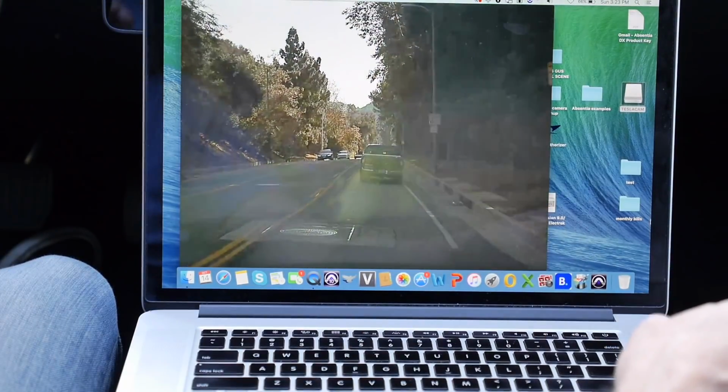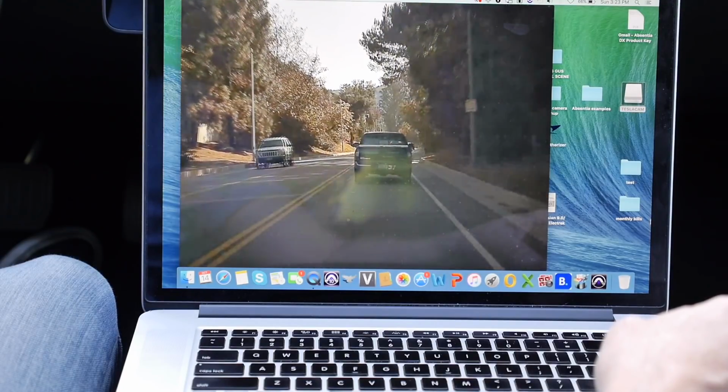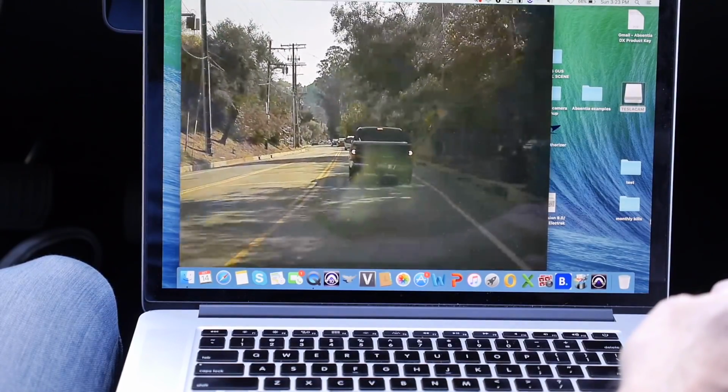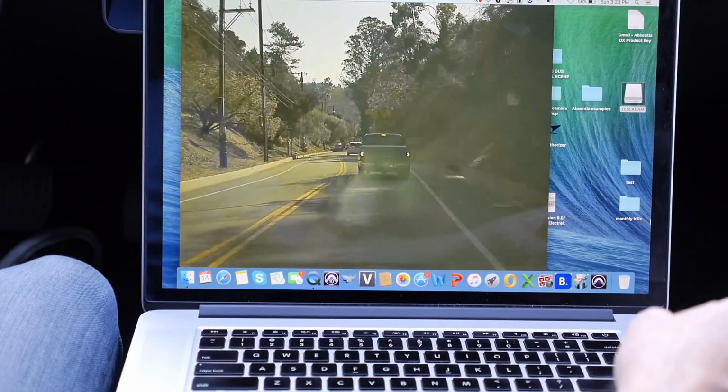You can see the iris kind of fluctuating. It's auto irising because I'm going through a period of time where the sun is flickering through the trees. But as you can see, it's usable, it's serviceable, not the greatest resolution or color rendition, but certainly for insurance purposes, it's a usable built-in dash cam.